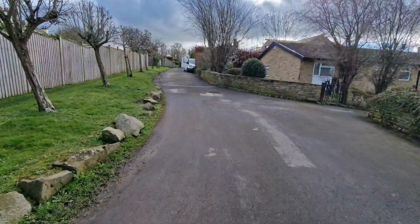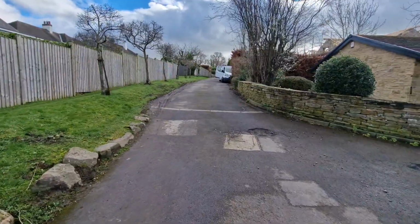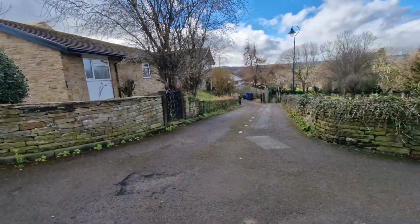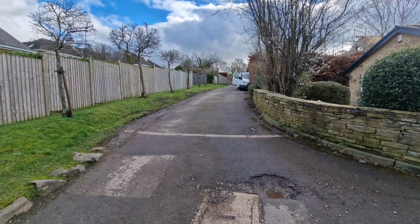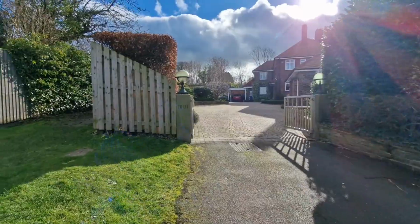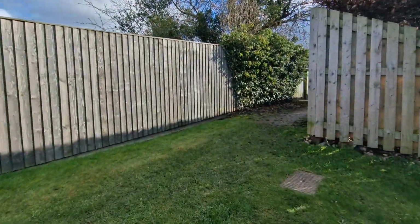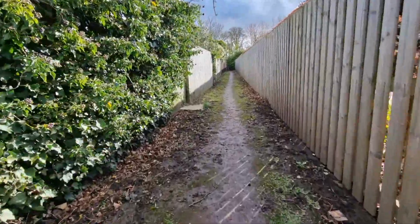So as we leave the church, we're going on to Church Lane. I'm not sure if I'm supposed to be going that way, down that ginnel, or straight on. Catch you in a minute. I'll come to the property in front of me. There's actually a snicket that runs at the side. We'll follow this for a bit.